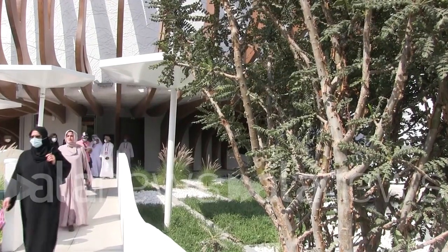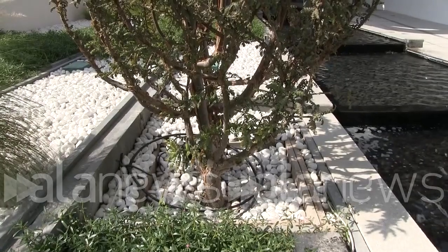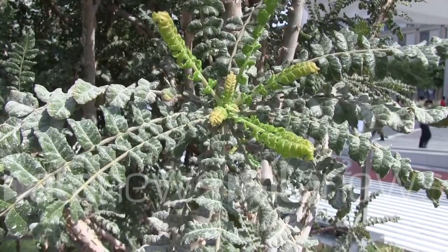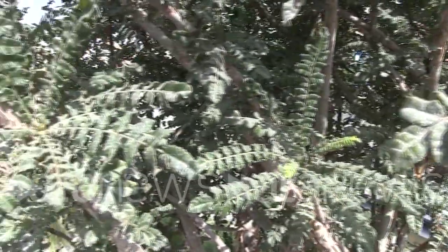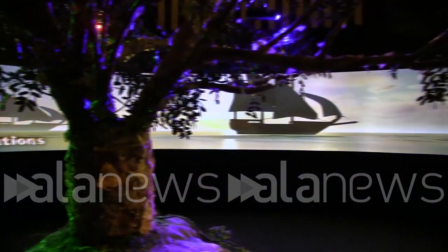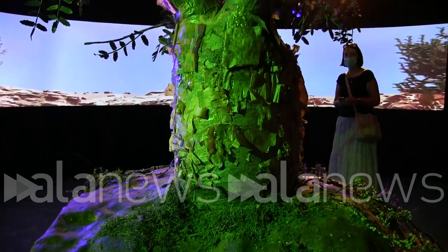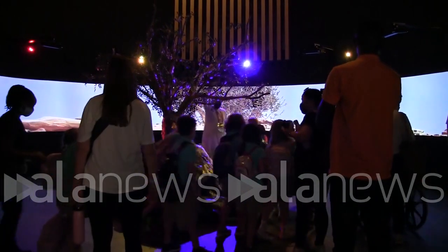When you first enter the pavilion, everyone knows that it has been inspired by the frankincense tree, and this tree dates back centuries, at least 5,000 years ago. Not only has it been used in ancient Egyptian times and in early Christianity, during prayer, for religious purposes, it has also been used for medicinal purposes. It has health benefits.